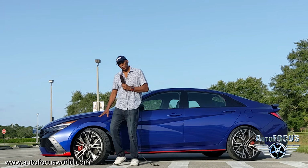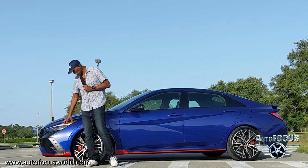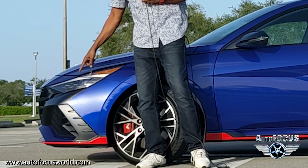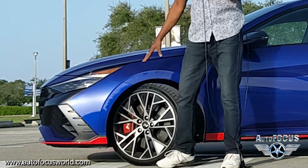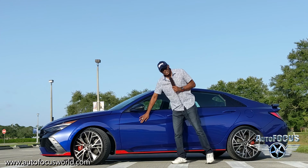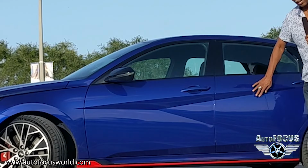Okay, so from the side, you can see the headlights from the side. You can see how it protrudes out here. Very stylish, very aggressive, racing style. Lower spoiler coming around. Wheel well swells out for the tires. You can see these nice, subtle but elegant lines.